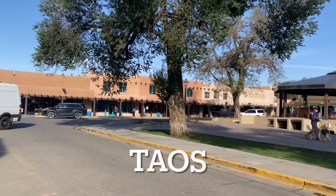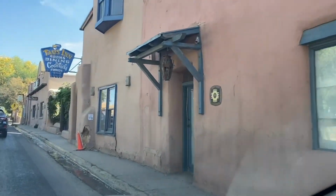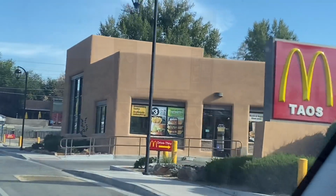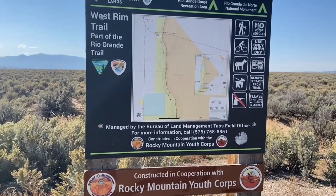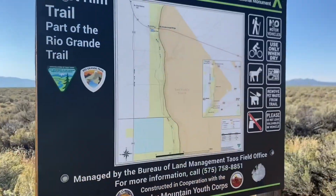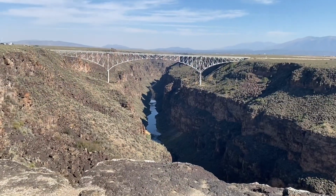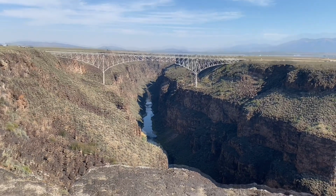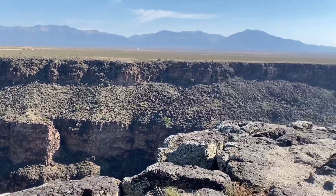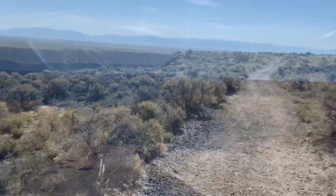Again, it has this roof structure that seems to be common in New Mexico. This is the Taos Plaza. We're starting the West Rim Trail, part of the Rio Grande Trail, and it's also part of the Rio Grande del Norte National Monument. This is the Rio Grande, and that's the Rio Grande Gorge Bridge, and we're going to do this canyon edge hike. It's just an out and back along the rim.